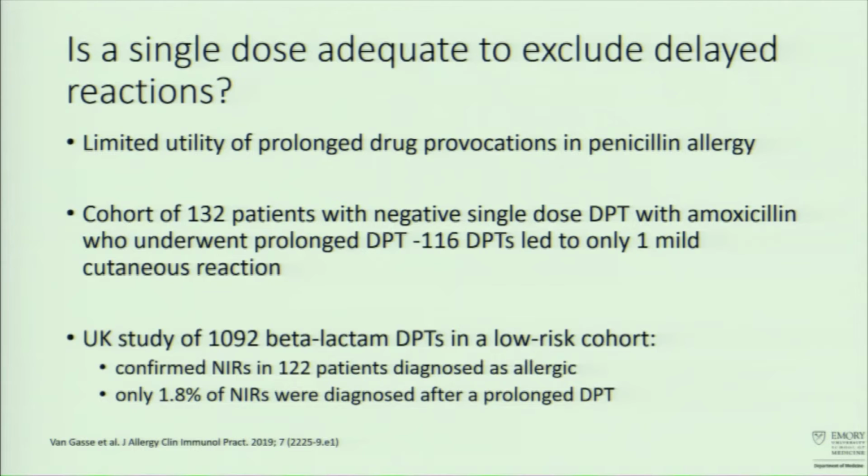As evidenced by a cohort of 132 patients who underwent this negative single dose challenge with amoxicillin, and then had a washout period for about a week, and then had a prolonged 5-day challenge, and 116 oral challenges in this population led to only one mild cutaneous reaction. Similarly, in a UK study of more than 8,000 beta-lactam drug provocations, only 1.8% of non-immediate reactions were diagnosed after prolonged oral provocation testing.